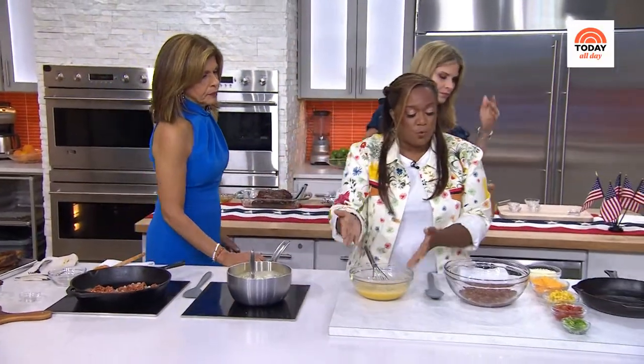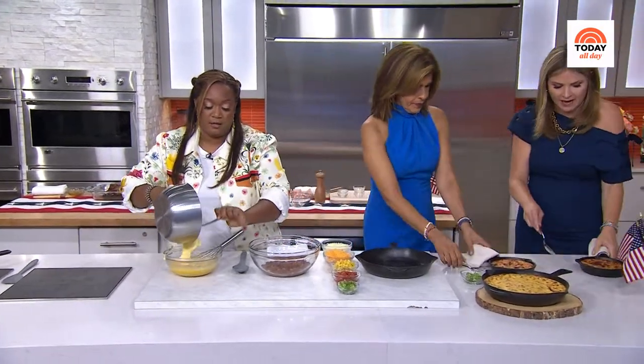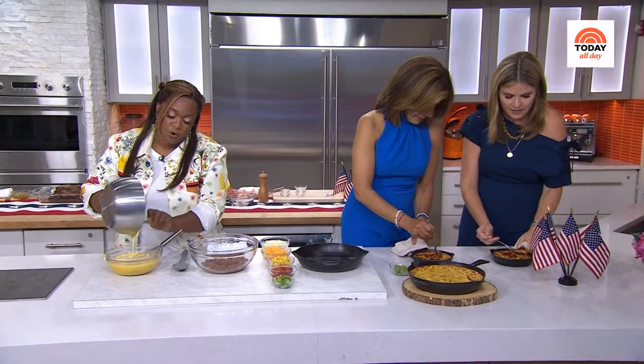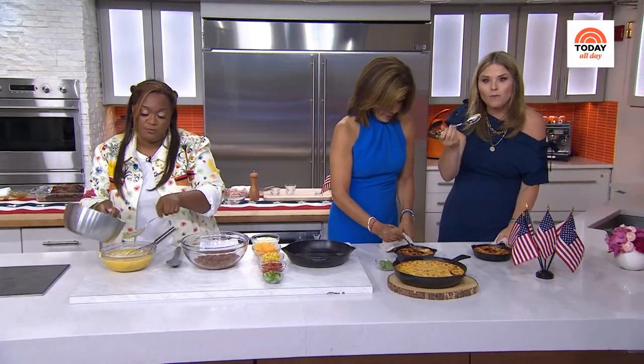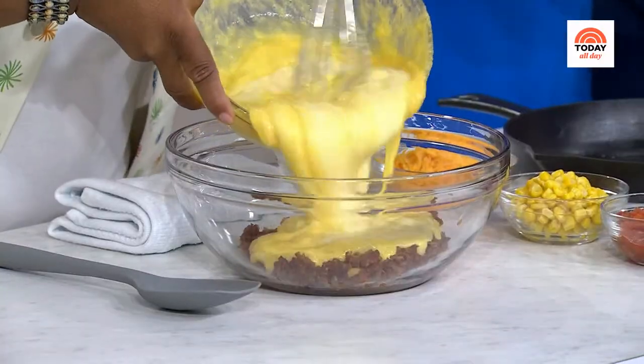So then once everything feels warm, you're going to mix everything together. Look how fun this is. All of that cornmeal mixture goes into your bowl, into the chorizo we've already cooked. You're going to add some corn. I tried to heat that up for you. Is it warm? Yummy.